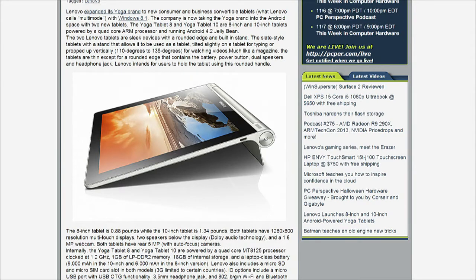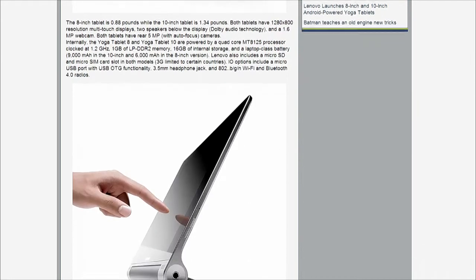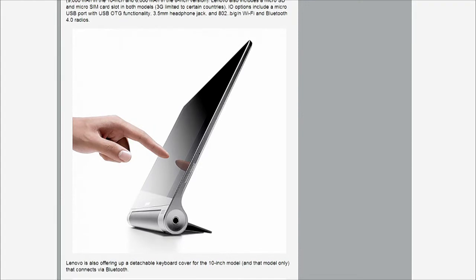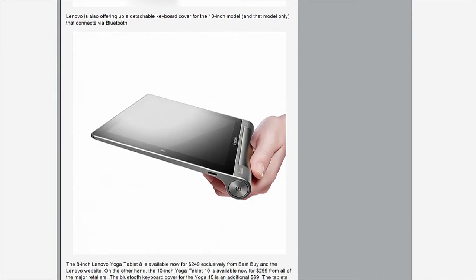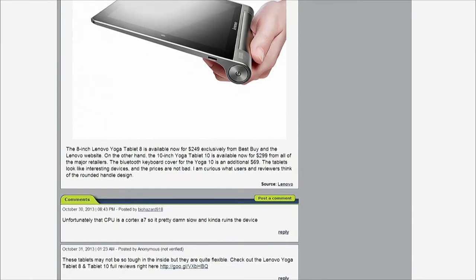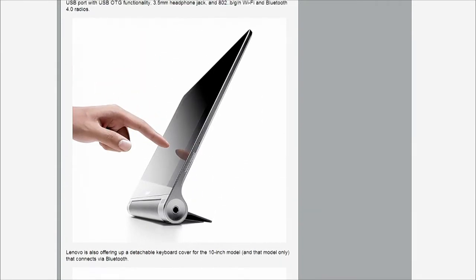But scroll down to the next picture, and you'll see why this gets really interesting, especially for people who use their tablet, whether it's for school or for work or for long trips. They're talking about like 18 hours of battery life. Quad-core MT8125 processor running at like 1.2 gigahertz, a gigabyte of DDR2 memory, 16 gig of internal storage, and big batteries, 9,000 milliamp hours in the 10-inch version, 6,000 in the 8-inch version, micro SD, micro SIM card.